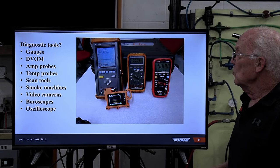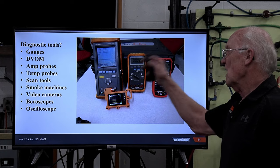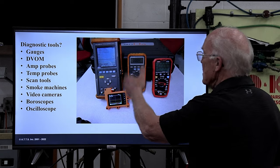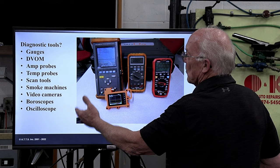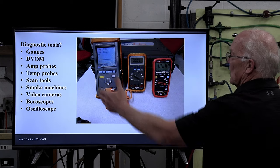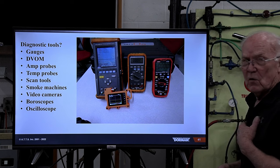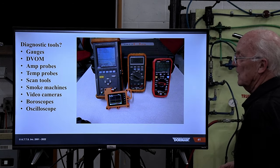Tool-wise, not every shop has their own favorite tools. I'm just showing you some stuff: gauges, digital volt ohmmeter, amp probes, temp probes, scan tools, smoke machines, video cameras, borescopes, oscilloscopes. Throughout the years, they all have their own function. The bottom line is, whatever tool you have, you need to be comfortable with it.